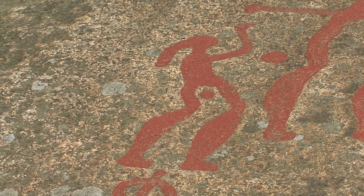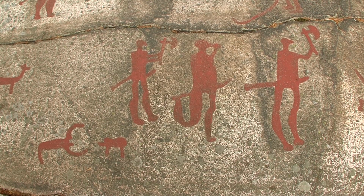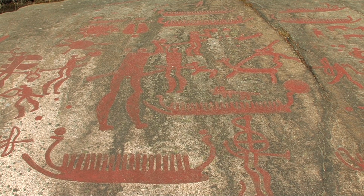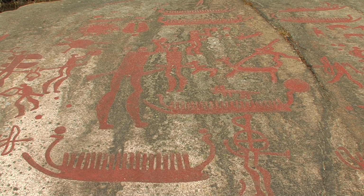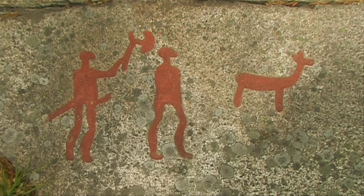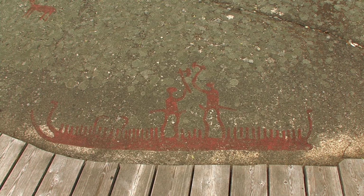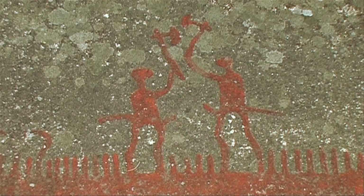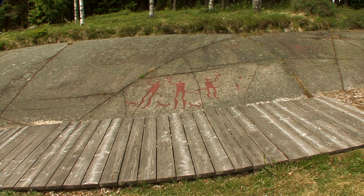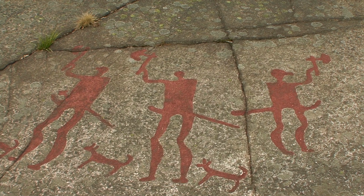With a raised arm, the woman of Fossum greets all. There are men with threatening axes and swords, while hunters pursue wild animals. Due to the type of weaponry, these carvings have been dated back to the Late Bronze Age, 700 to 600 BC.